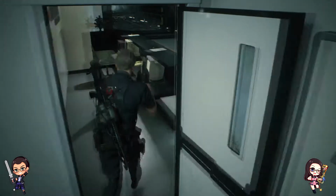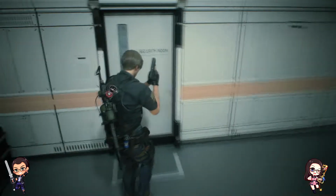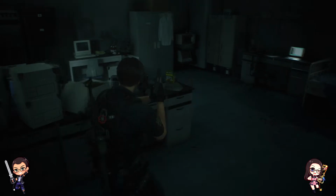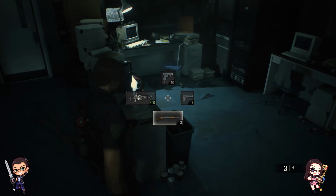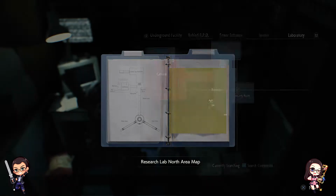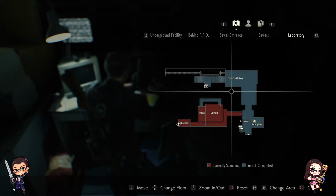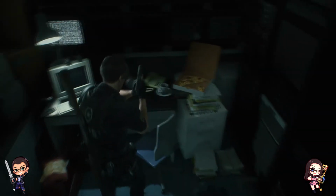Thank you. All right, let's go. Let's see. Left, I assume. Ooh, bullets. Shotgun shells. I could always use that. What's this? Research lab north area. Oh, is it just a part of the map? Wait. That revealed nothing to me. Fantastic.